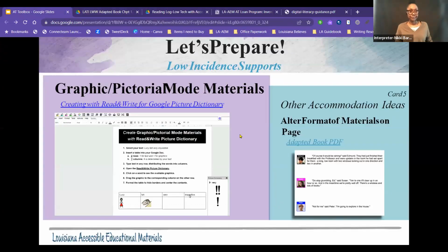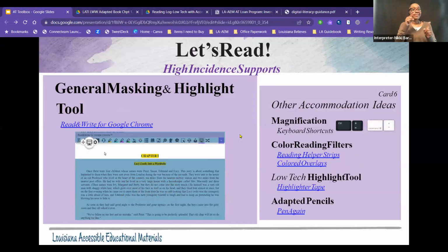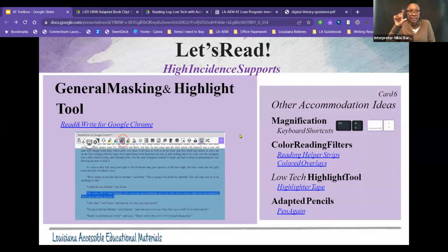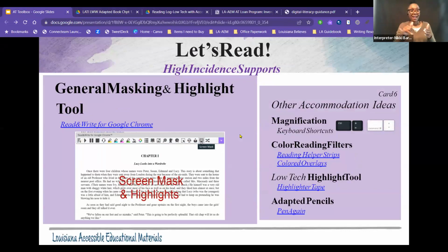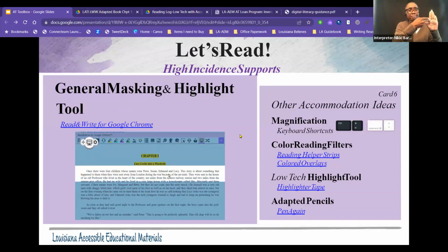Okay. So showing the next part with reading. So high incidence supports for reading and highlighting using Google Read Write for Chrome, just showing how to use a masking tool so that a student could be looking at that section of the text and being able to just highlight different parts of the text, because all the students have to highlight words in the text as they read it, words that they may not know, words that they might need to look up as they read through the text and use their reading guide or their reading tool.